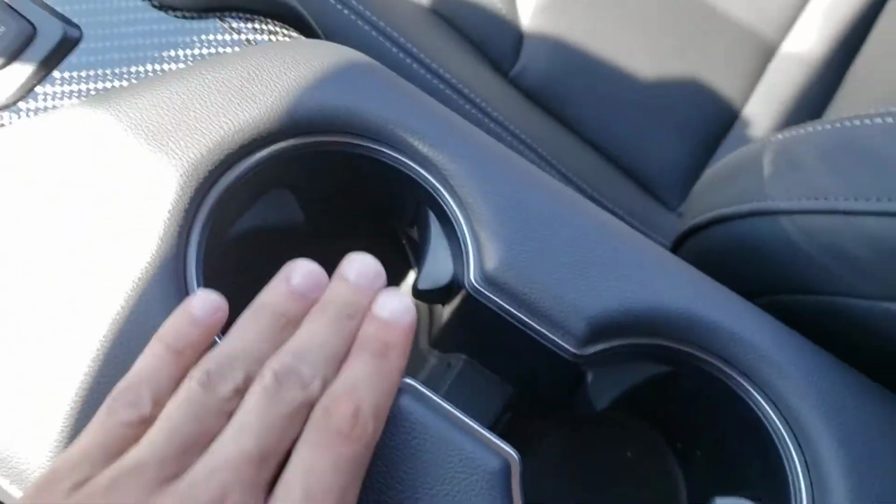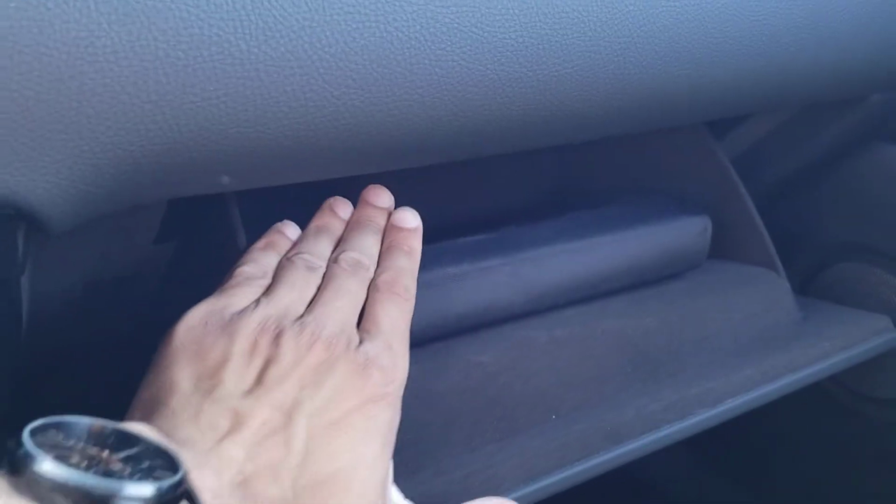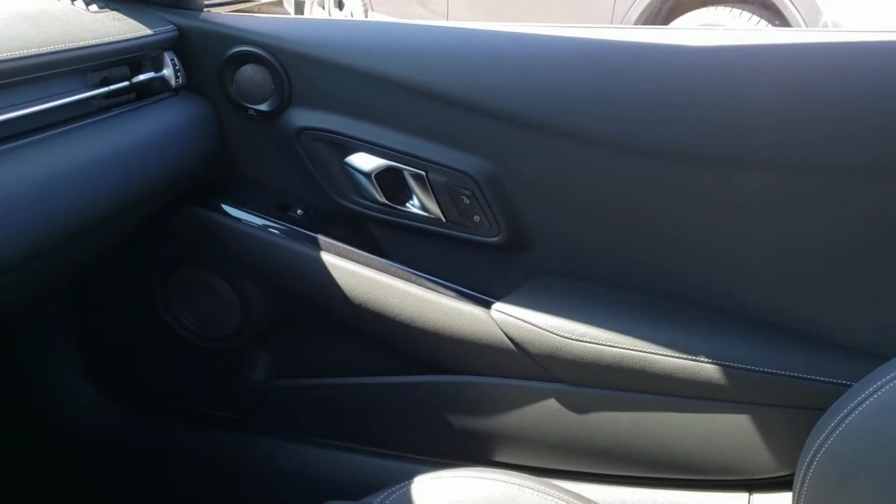As we continue down here, you do have a couple of cup holders, as well as an extra little storage compartment right there. And if we take a look over at the passenger side here, you've got your glove box. Not a lot of room inside, but you do have the owner's manual in there. But you know, space isn't exactly the primary focus of this vehicle.